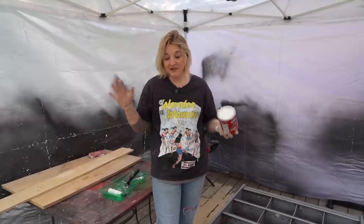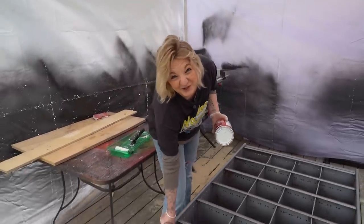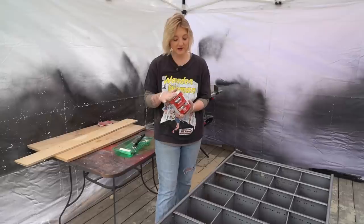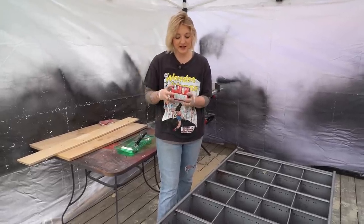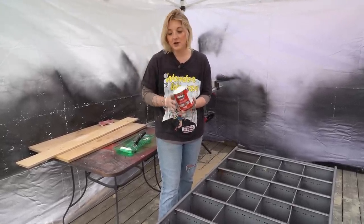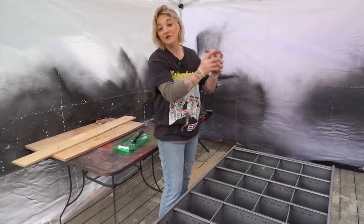Okay, so I mentioned we're going to need to put a primer coat on this bad boy. Although it feels really rough to the touch, we gotta make sure this is protected. So I have a special primer here. This isn't your regular primer. This is a type that's meant to bond to very tough surfaces like metal. So you really need to look out for a proper primer because not every primer is right for this.